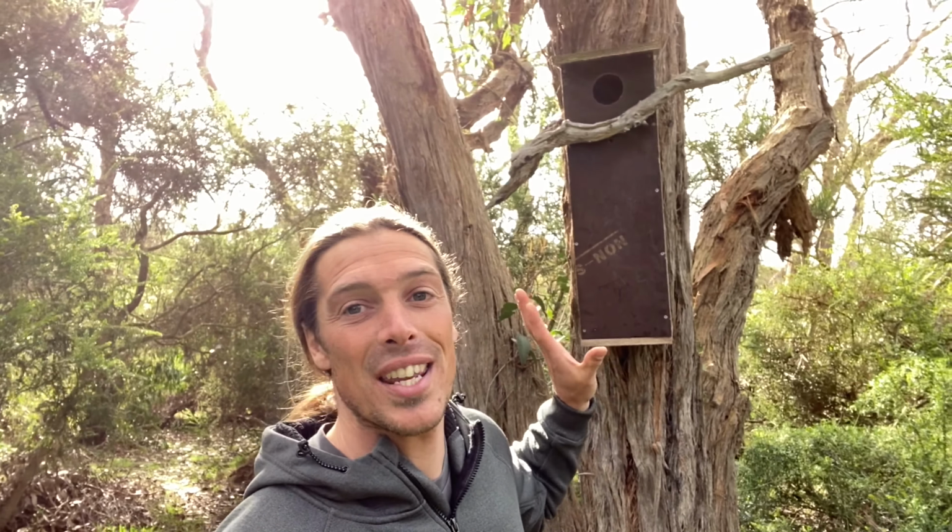One thing we can do to help support endangered species and biodiversity in our backyards and bushland around our home is creating new habitat for animals. Nest boxes are proven to be a really successful way to create new homes for wildlife.